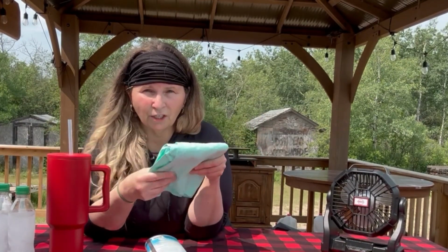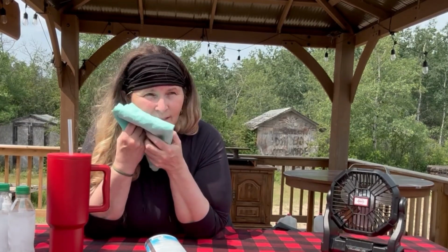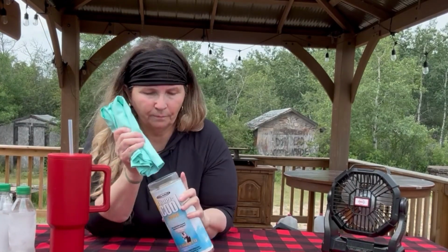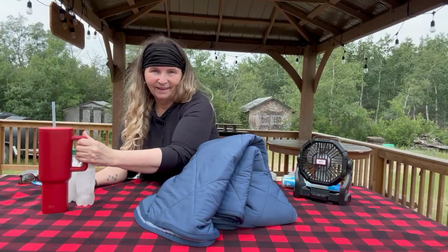You can machine wash it, just not in the dryer, but it's really cool. So you could wrap that around your neck, put it in your shirt, something like that, and that will really help you cool off as well. Again, these are great things to have on hand.